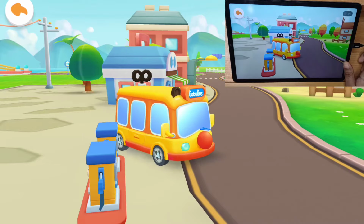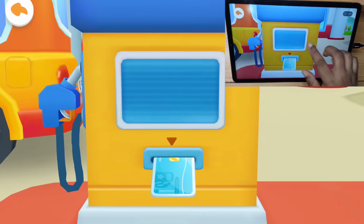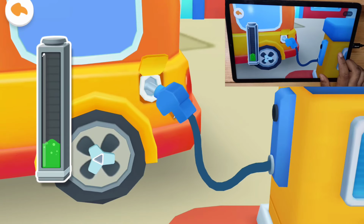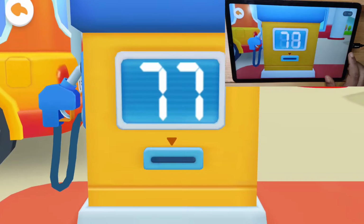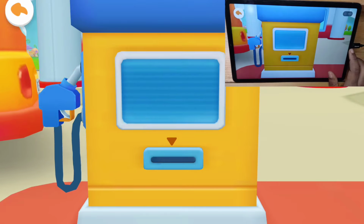I'm running low on gas. Please fill up my fuel tank. Insert the gas card to fill up the car. Fill up the car. Baby bus, go!